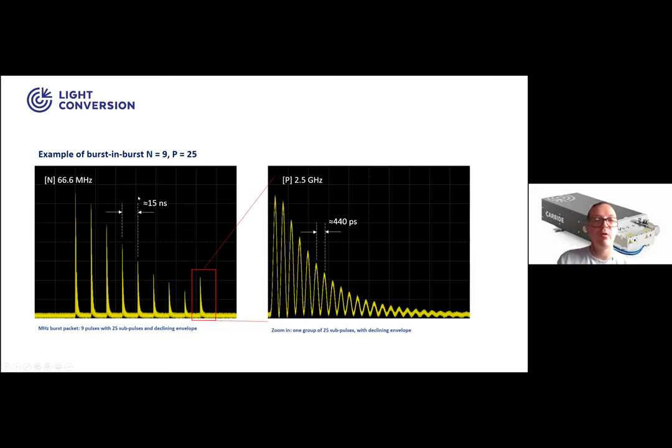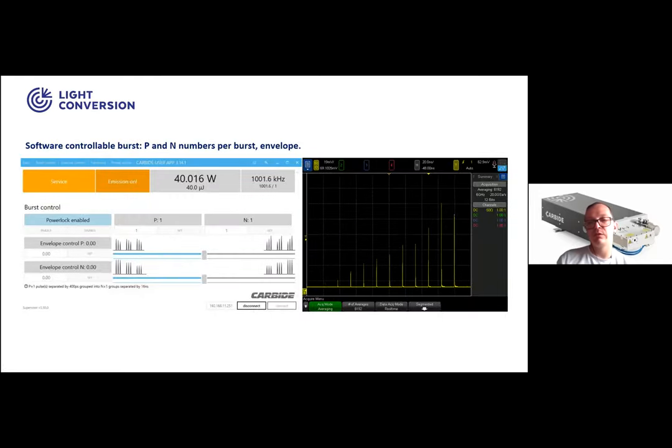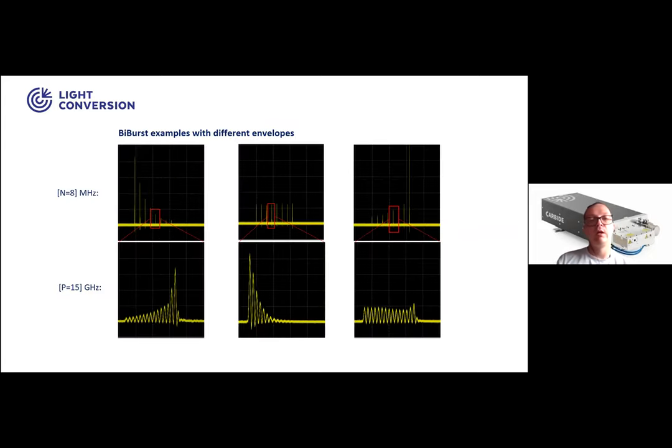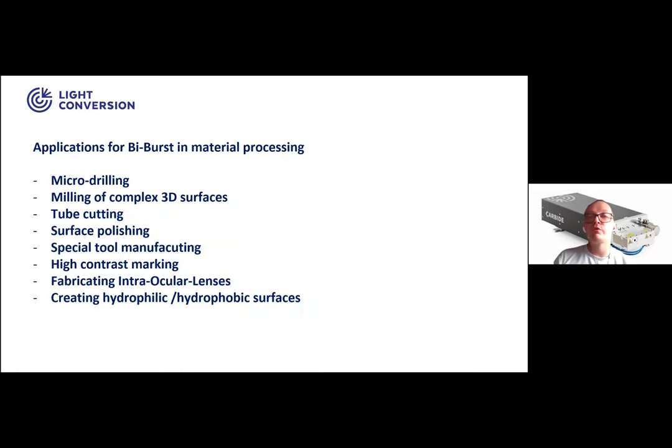So here we see on the left the megahertz burst pulse train and the magnified gigahertz pulse train. And this biburst is easily configurable through software. So you can select the number of pulses in every burst. You can control the envelope individually. Here are some examples of different envelopes for megahertz and gigahertz burst. Now I will show you some of the applications where the biburst can be applied and has certain advantages.